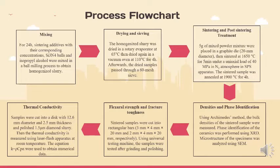Thermal conductivity. Samples were cut into a disc with 12.6 mm in diameter and 2.5 mm in thickness and polished with 1.5 micrometer diamond slurry. Then, the thermal conductivity is measured using laser flash apparatus at room temperature. The equation K, or the thermal conductivity, equals density times specific heat times thermal diffusivity, was used to obtain numerical data.